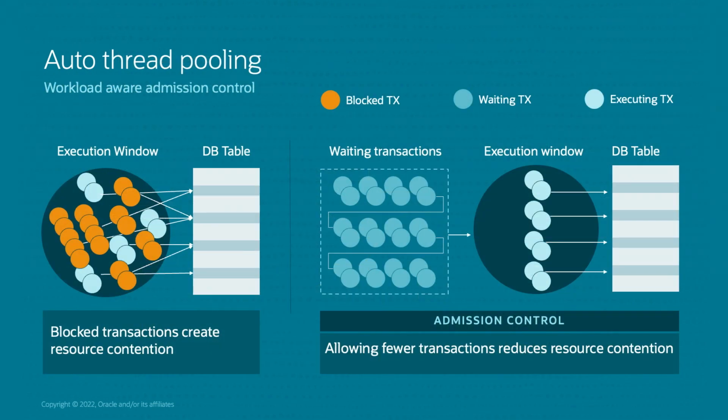Another thing we had to deal with was the wider variety of hardware that we're dealing with, which means we have to do a better job with thread scheduling. So we implemented something we called auto thread pooling, which lets us do a much better job of reducing contention no matter what kind of shapes we're running on.